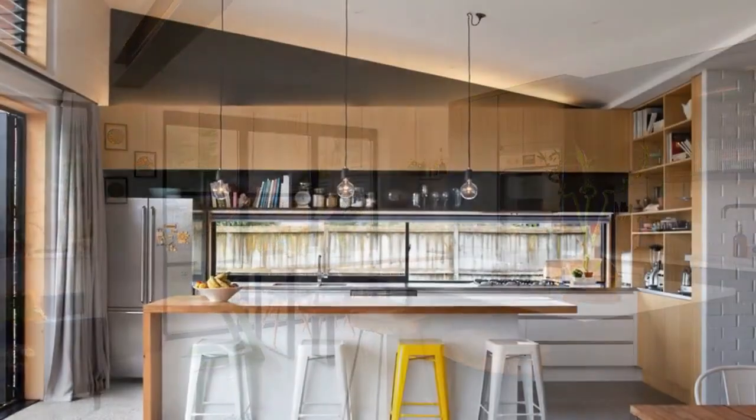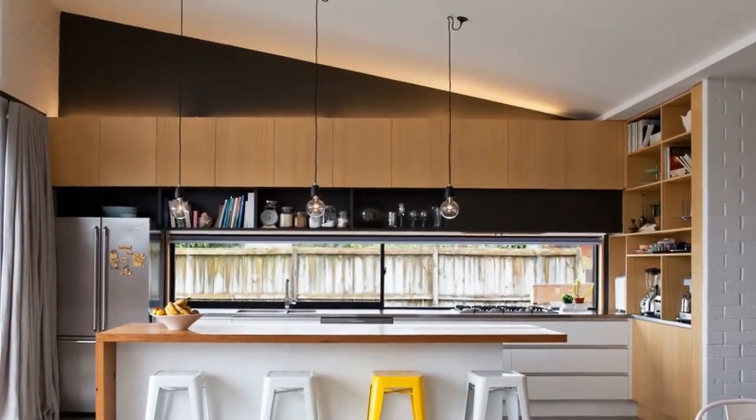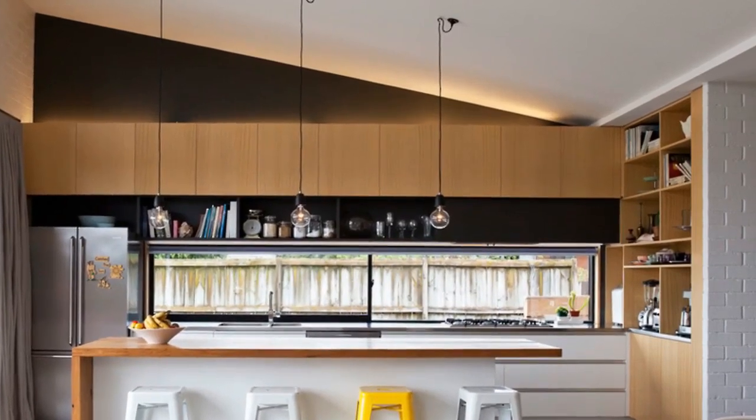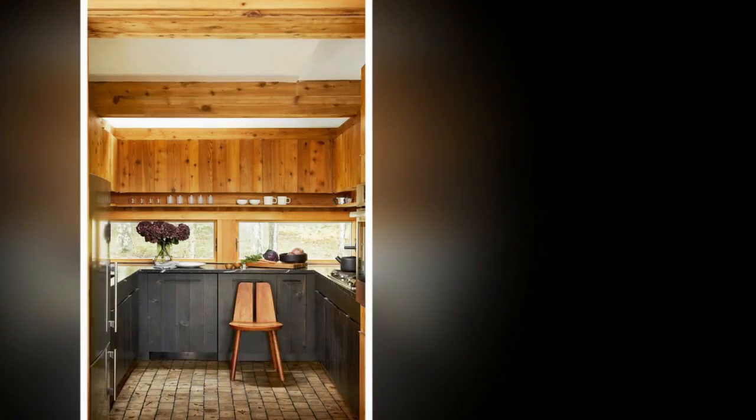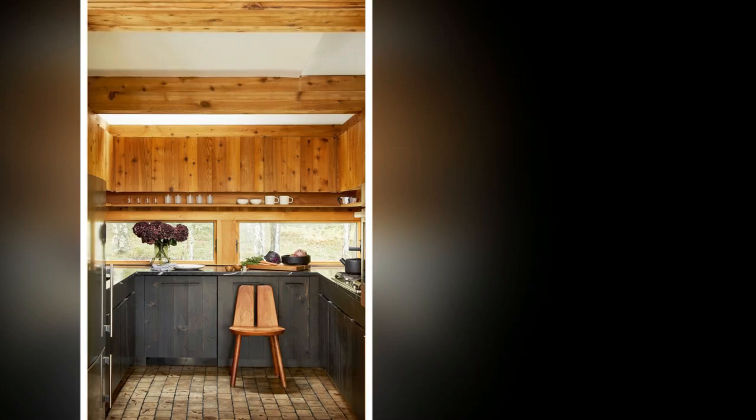4. Dishwasher with quick wash feature. A dishwasher with a quick wash or express cycle is a game changer for families on the go. It handles small loads of dishes in less time, ensuring that mealtime cleanup is efficient. Look for models that also feature energy and water-saving options.